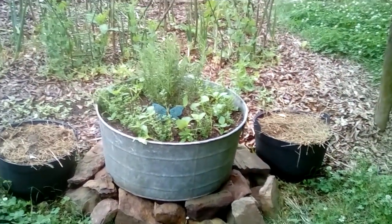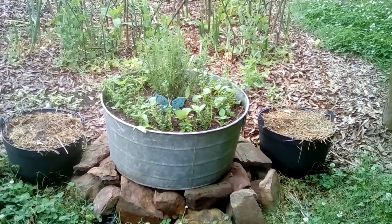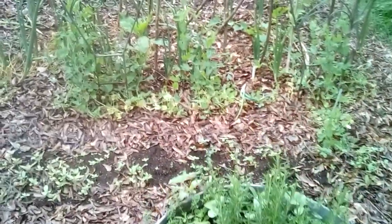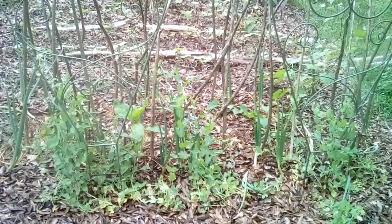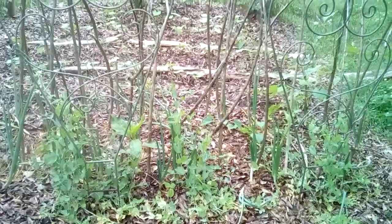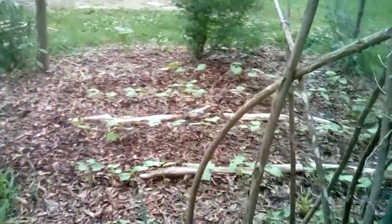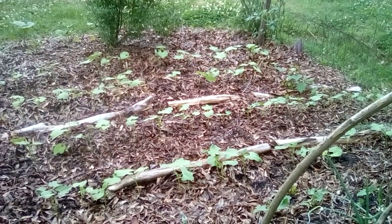Right here I've planted a bunch of herbs: rosemary, thyme, lemon balm. In those two black pots there's going to be ginger coming up. Let's see, I've got some zinnias coming up really nicely there. I'll just sow them and let them be. That's my little snow peas and green onions, or shallot onions. And over here, as you can see, my green beans have come up. These are all non-GMO. This is all organic gardening.